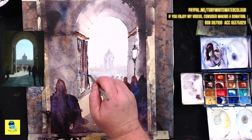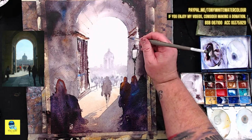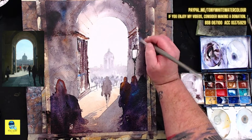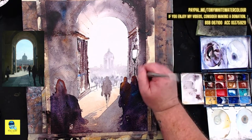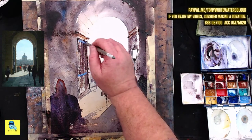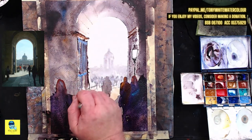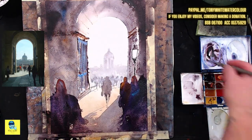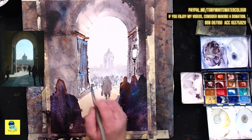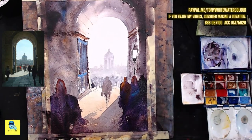Nice and loose, loosey-goosey, it's the way to go. And over here there's another one, but we don't have to spell that one out, that's for sure. It's behind all that anyway. Make a bit of that gate. Needs to be a little bit more detail on it, just so it kind of reads as a gate. Yeah, that's cool. There's a little bit here. Something there.